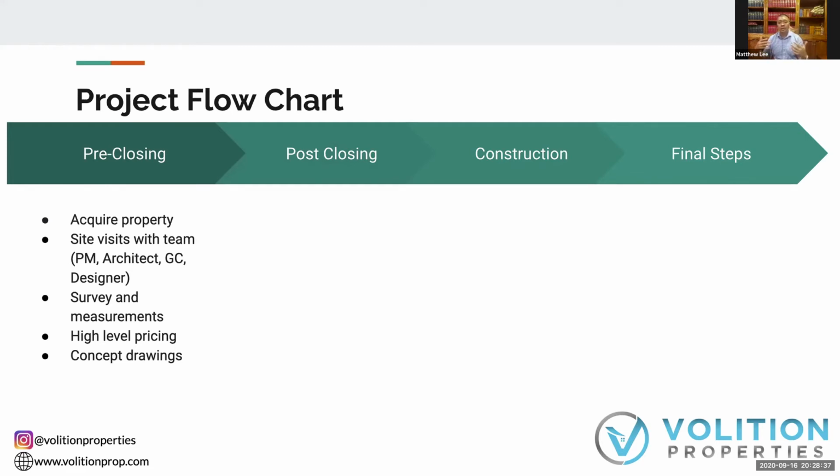So until a GC gets full information, they can't accurately quote, but they should be able to develop at least a high-level quote based on experience at this point. That's kind of the pre-closing phase of things. Any questions on that before I move on to the next phase?